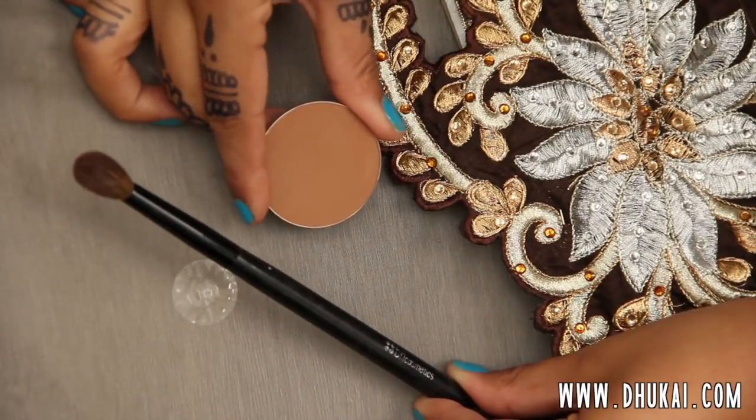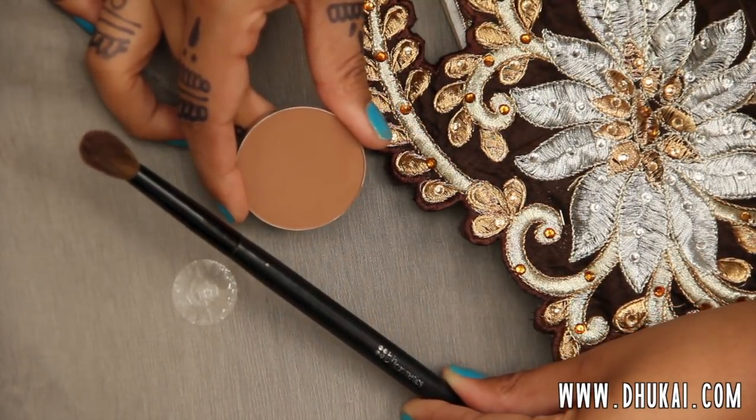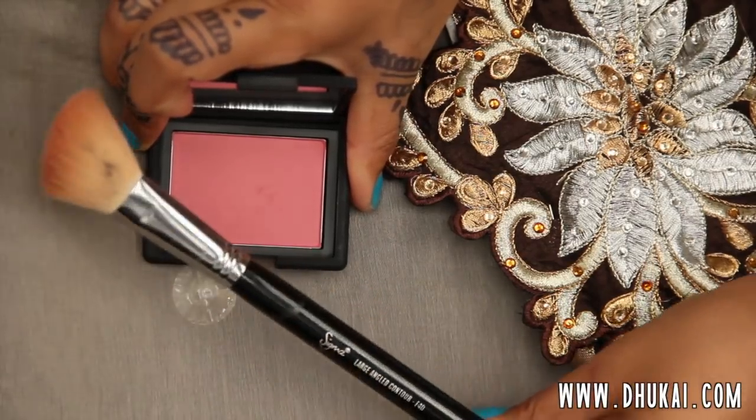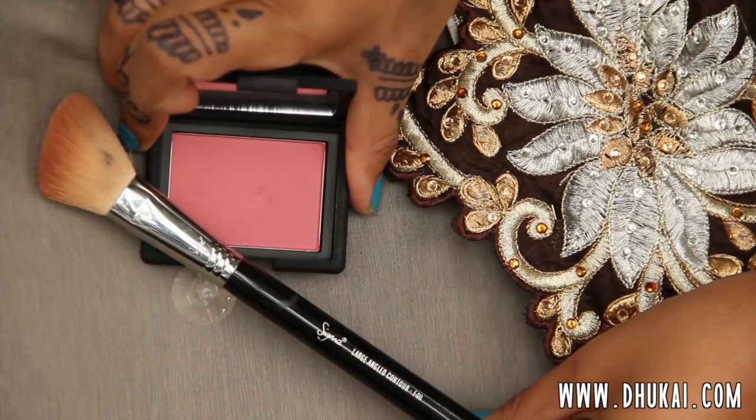Yeah, so blending that on, then I'm just going to take this smaller fluffy brush from BH and my MAC contour powder. I think this one's in Shadester, and I'm really gonna chisel out that cheekbone so that it looks like I'm Skeletor, because I just wanted a very chiseled cheekbone. So yeah, just blending that on, but you want to make sure there's no harsh lines. You don't want to walk out with a line that looks like a beard, like Wolverine. So make sure you blend it really well.